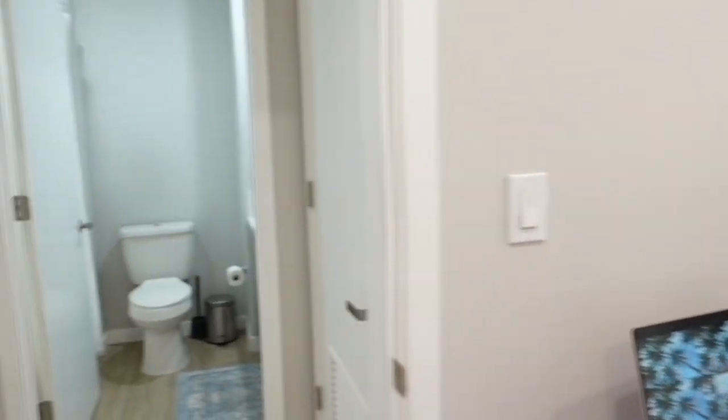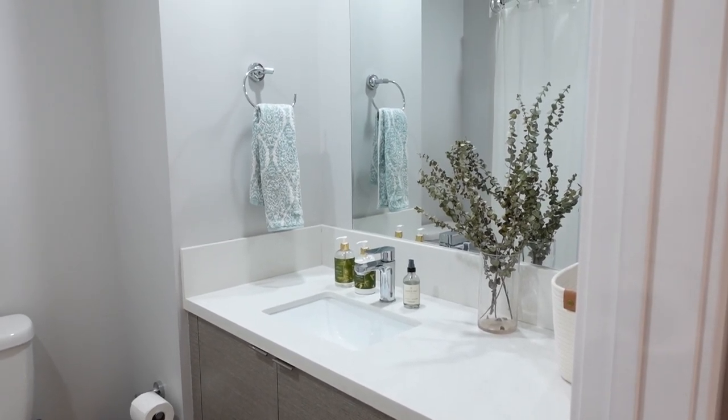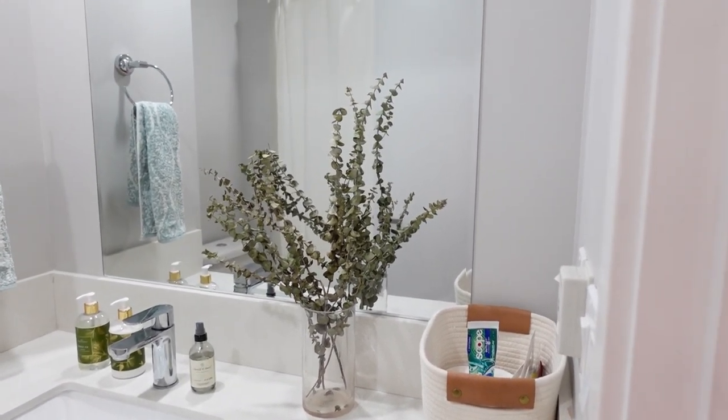Then you turn this way and that is the bathroom. There's not much to review in this bathroom. There are drawers in this one, so I keep most of my stuff here. But if you step in, it is pretty, you know, cave-like. There's no window in this one and it's pretty small.